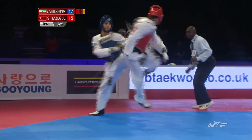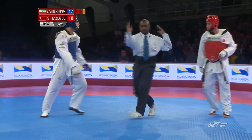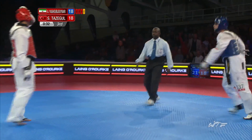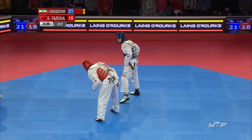40-odd seconds left, and you can see again TAZEGUL is spinning around and TAZEGUL's ahead, trying to move YAGHOUBIJOUYBARI around, and that is a huge effort to put himself one ahead here. All the hard work YAGHOUBIJOUYBARI has shown in this contest. Now TAZEGUL took his eye off the ball literally and got a face full of foot. Yeah, that was a brilliant shot.